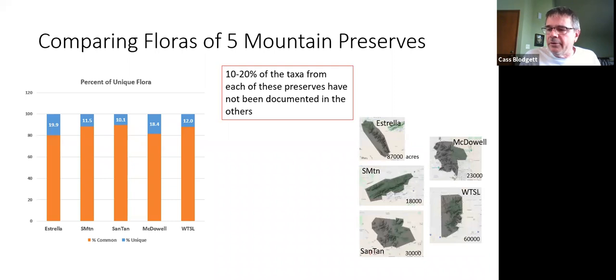And what I did was I used this handy SciNet tool and extracted many databases for each of these mountain parks, all of the plants that have been collected in the shadowed outlines you see in these inset maps. And from that data, I constructed plant lists for each of these mountain parks. And then I compared them. The way that I compared them was I said, if a plant in any one plant list occurs in any of the other plant lists, I'm going to call it common.